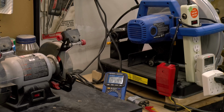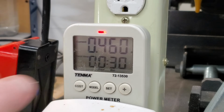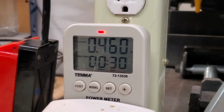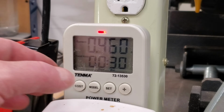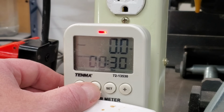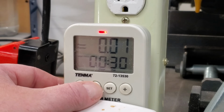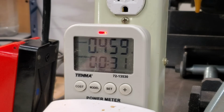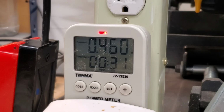There we go. And if we change the current dial on the power meter, it shows 0.46 amps. The ammeter shows 0.45 amps. That's pretty close. Just for fun, let's look at the power. And the power is 0, which is showing how good a capacitor that actually is. So we'll go back to amps, and let's turn on our device and see what happens.